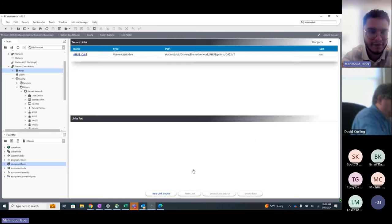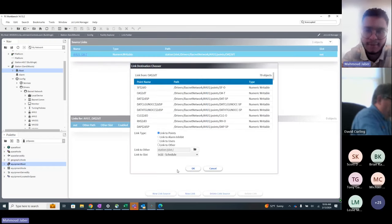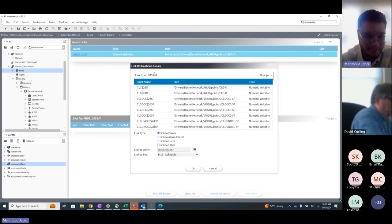I can leave everything else blank and populate that outdoor air temperature in my source links database. If I want to link this point to other points in my station, very similar to the schedule manager, I simply click the point. I hit new link. Now it's telling me that, hey, you've got 70 options for linking here, and you can link this point to as many points as you'd like. I can organize by point name. I can organize by path as well. I can organize by type simply by just clicking the header there, as you guys saw.